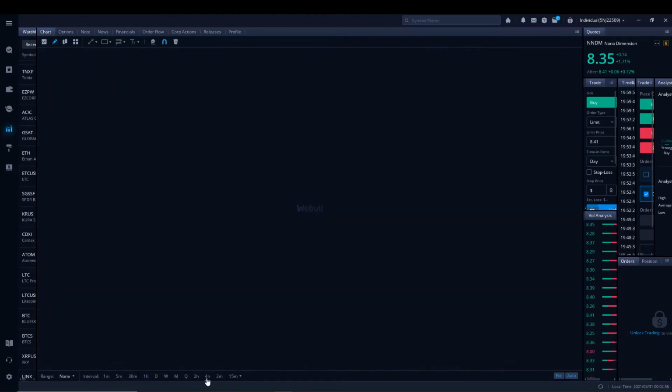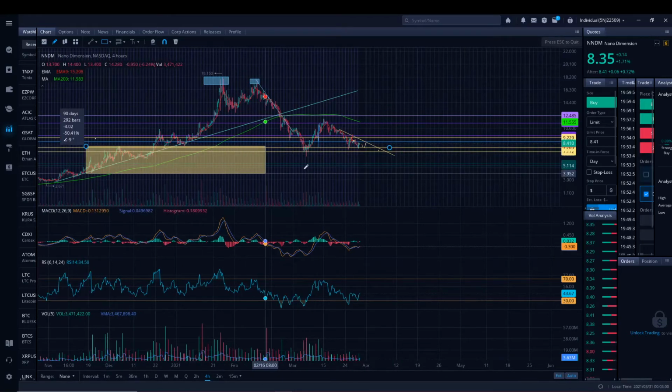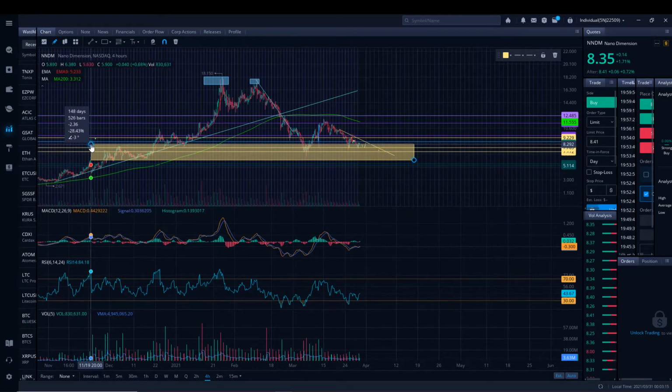If I go to the 4-hourly and just zoom out a little bit, you do see that there's a big consolidation period around this area over here. I do expect a lot of buyers to step in around here. At least they should. That would be healthy for the stock, as these are very attractive levels if you do want to get into the stock.